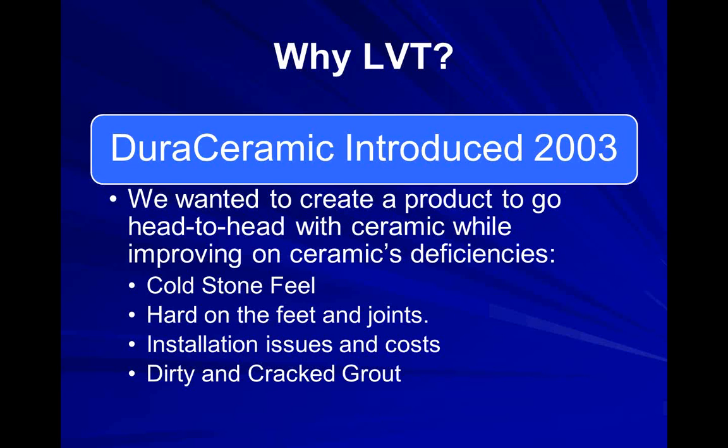It's important to know why we invented DuraCeramic to begin with. DuraCeramic was first introduced in 2003 as a product that we brought out to go head-to-head with ceramic tile while improving on some of the deficiencies of ceramic tile. Things like the cold stone feel that you get with ceramic tile, or the fact that it's hard on your feet and your joints, some of the installation issues and costs that you get with putting down ceramic tile, and things like dirty and cracked grout that customers seem to not like after a period of time.